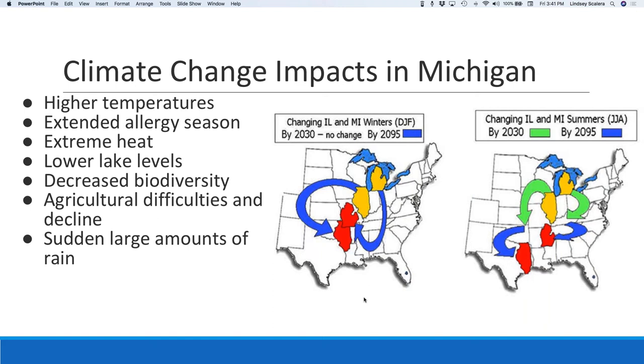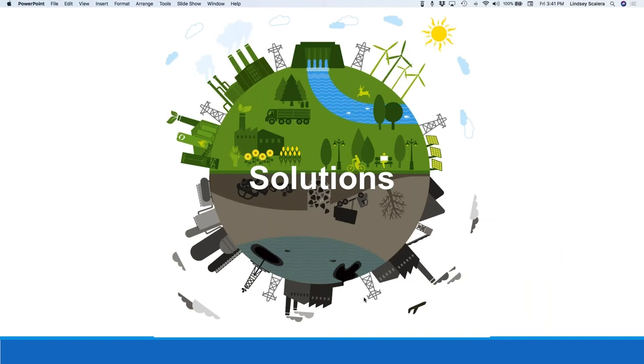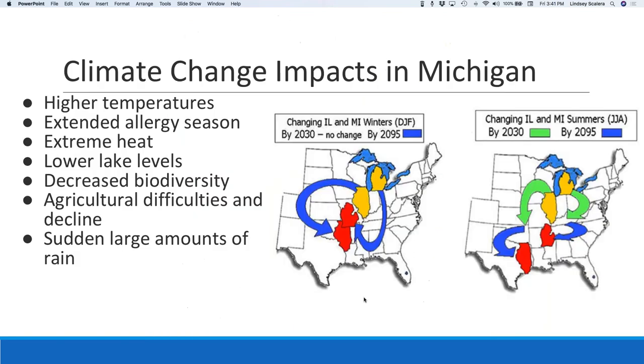So these are things we really need to be taking into consideration, not to mention the fact that we have a lot of people with pre-existing conditions. So if you have cardiovascular issues, if you have respiratory problems, extreme heat can be very detrimental to you. Sudden large amounts of rain is something that we've been experiencing a lot of just most recently in the Lansing area, which also has a lot of different detrimental impacts. So if after a flood your home isn't properly taken care of, you can have mold, mildew, things of that nature.